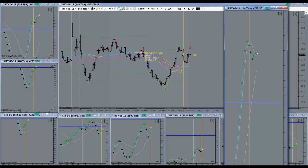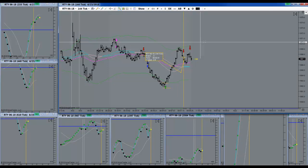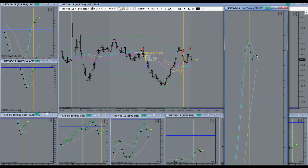Okay, so you would have possibly committed there. I would have committed just because I know it's very likely to go down. There's other factors involved here that's convinced me to be positive about that push down, but right here is the confirmation right there on that yellow dot right there. Okay, which would have been right about here.